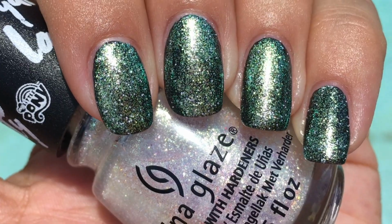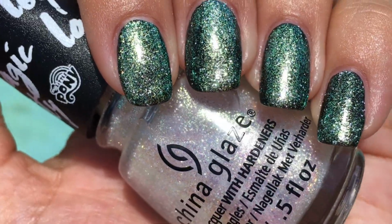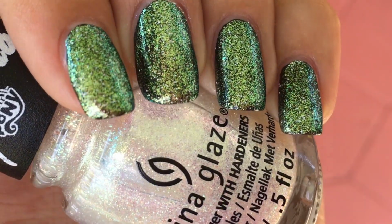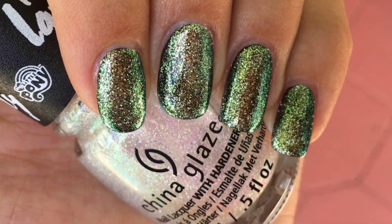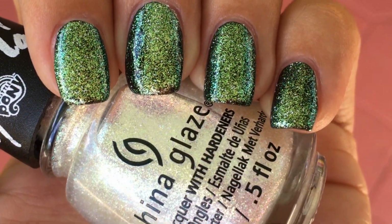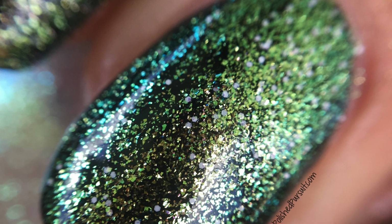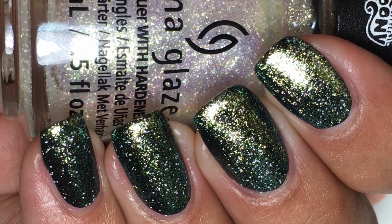Outdoors, under direct sunlight, this is beautiful. It glows. You can see the white glitter in there. But outdoors, under shade, this is where it truly comes to life. It almost looks green, like a green to bronze. Beautiful shift. It is just amazing. Again, I couldn't stop photographing this. It was just so beautiful. I love it so much.